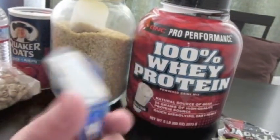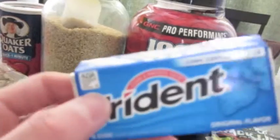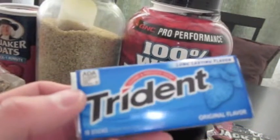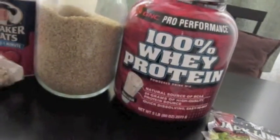Gum, Trident, original flavor. Have a gum here and there. Good for your breath, obviously, if it's kicking big time like Bruce Lee. I just have gum every once in a while. I just keep it at work, and it keeps my jaw moving.